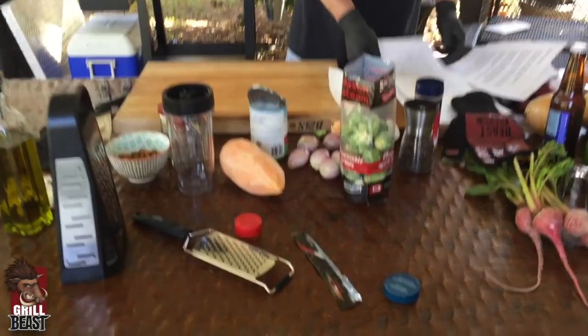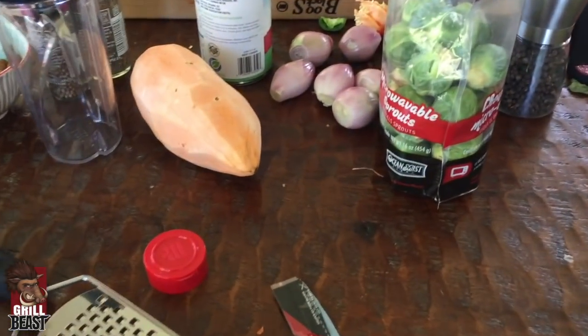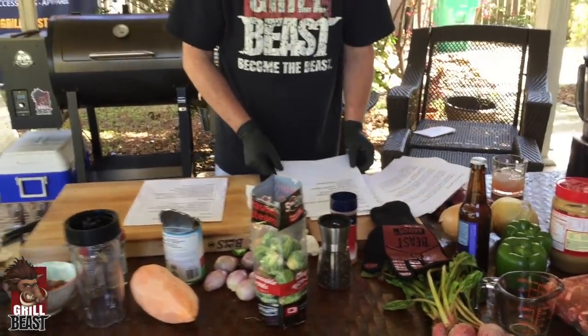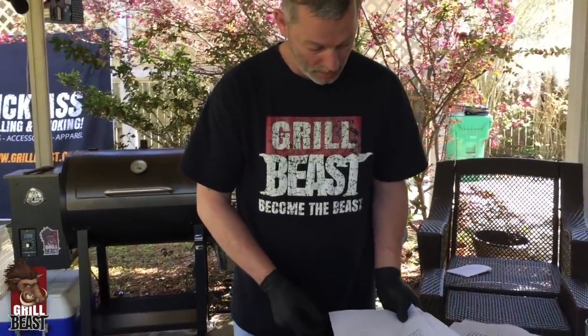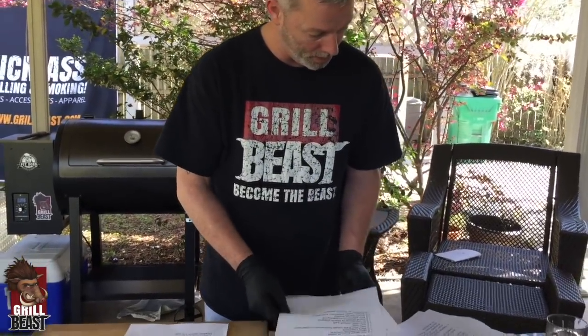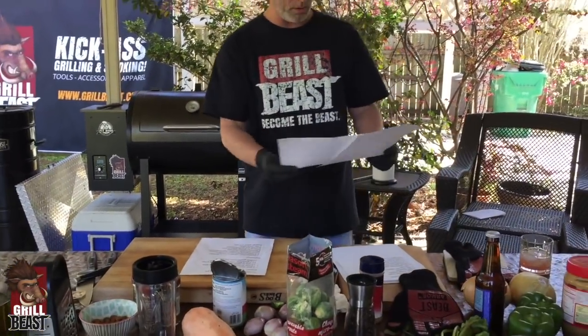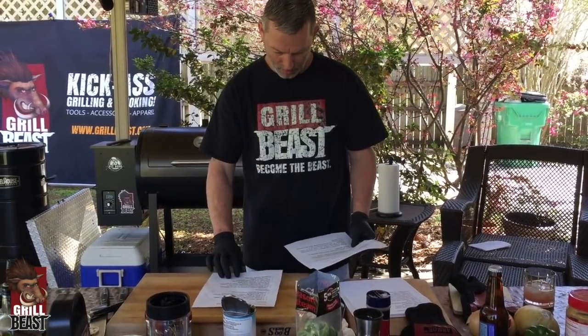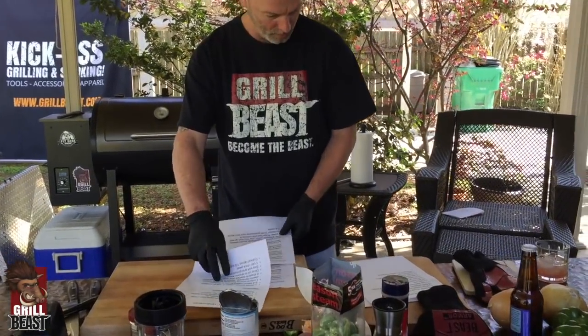So look at these ingredients, y'all. Yum. Dude, this has got a ton of stuff here. Oh, this is street meat. The Dukkah spice. The street meat has to marinate, so you may want to throw that in the marinade while you're doing the other stuff.